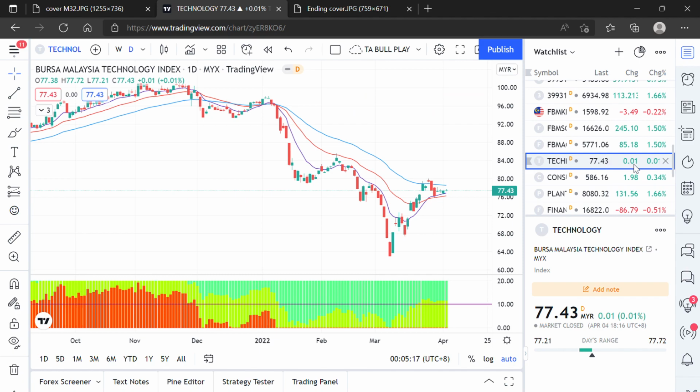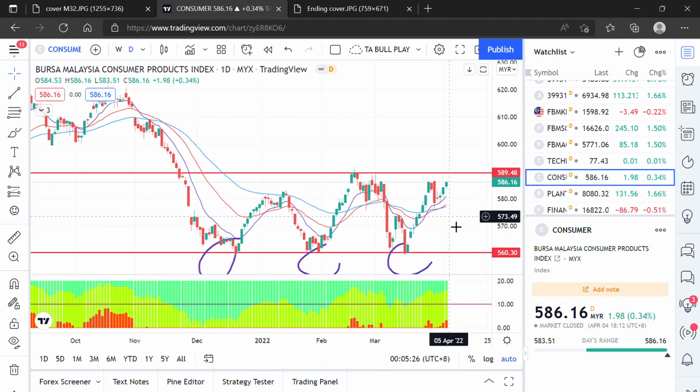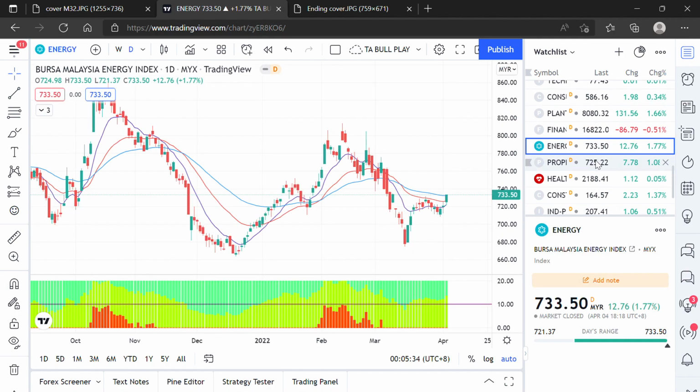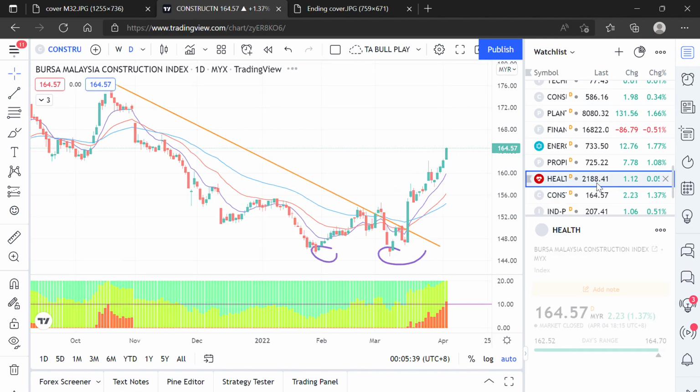Okay, so except technology, I would say, because technology is still not as strong as the others. Yeah, so you can look at the consumer products. It has been going green for 3 days, and plantation is still okay as well. And then the finance, okay, energy is green for today. Property, another nice one.